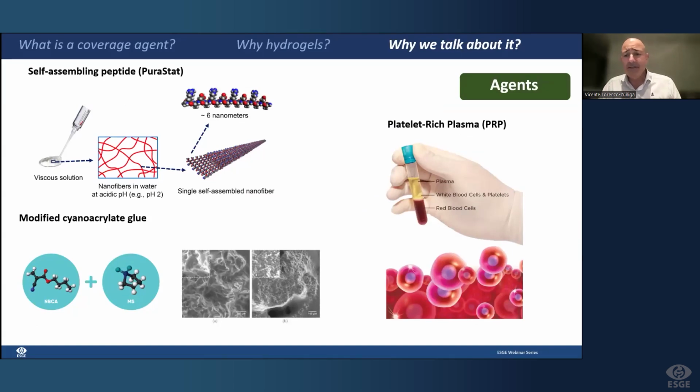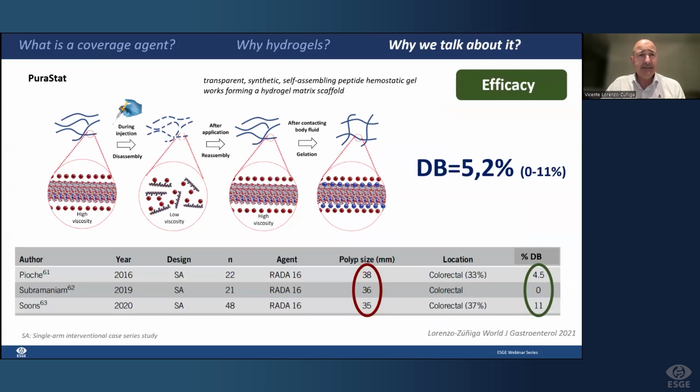The next question is which agents we have. To my knowledge, we have clinical evidence with these three agents: with PuraStat, with modified cyanoacrylate glue, and with platelet-rich plasma, or PRP. PuraStat is the agent we have more experience with, and as you know, it's a synthetic self-assembling peptide hemostatic gel. To my knowledge, there are only 3 single-arm interventional case series published, with around 100 patients and lesions around 40 millimeters, most of them in the colon. And the efficacy to prevent delayed bleeding varies from 0% to 11%, with a mean rate around 5%.